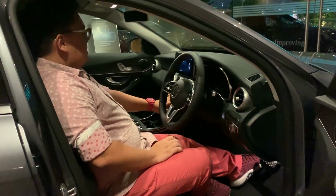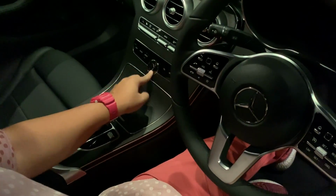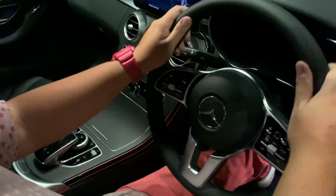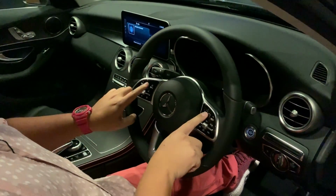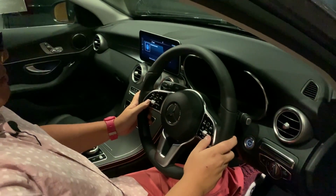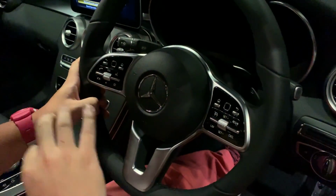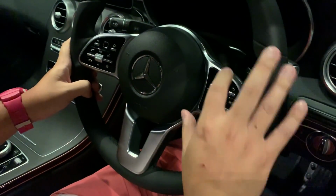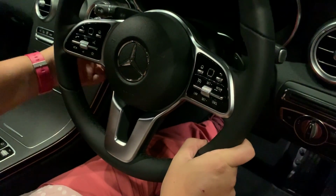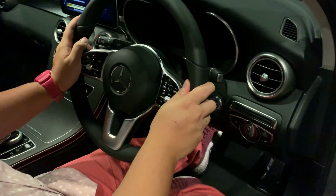You get a brand new nice wood veneer in the center console for the C200, and this clock is now standard across the range, whether you buy a 200 or 300. You also get a brand new steering wheel with touch buttons, again similar to the new E-Class, and it may look a little bit confusing at first. A lot more buttons now. They've also moved the cruise control buttons to this side, so you no longer have a separate small little lever on the left side, so it's a little bit less confusing for new Mercedes-Benz owners.